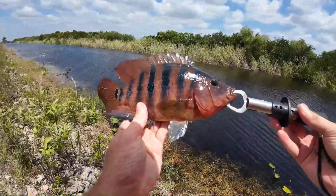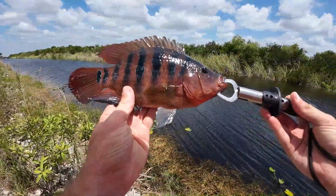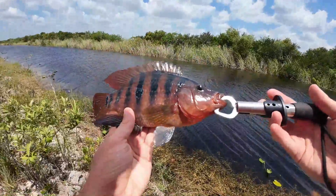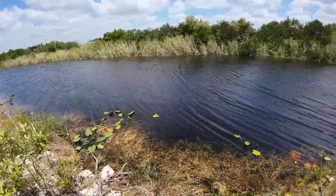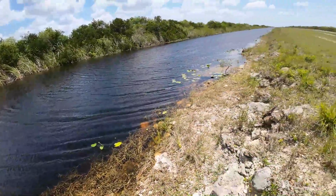Alright, so first fish of the day. Not the peacock bass I was hoping for. It's a Mayan cichlid. These guys always put up a good fight, and there's always a ton of them over here. I've caught more Mayan cichlids than anything else in South Florida over my 4, 5, 6, 7 years of fishing here. And especially in this canal, there's a whole ton of them. Let's keep going.